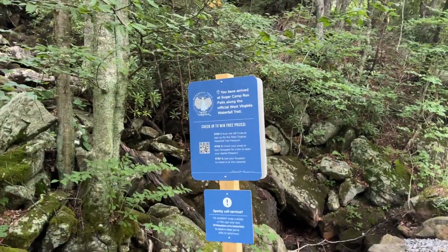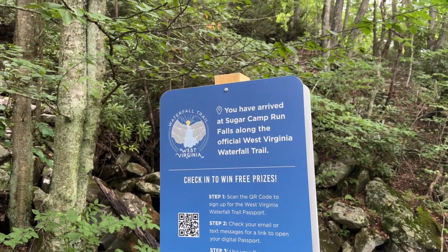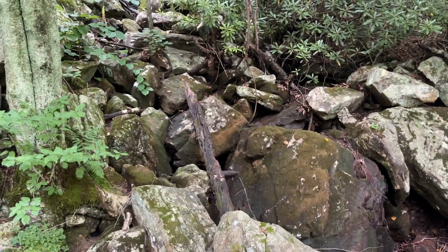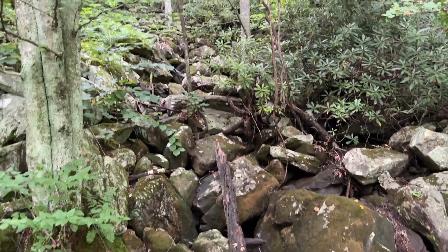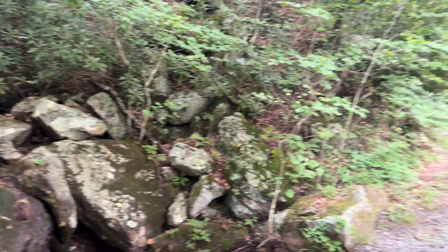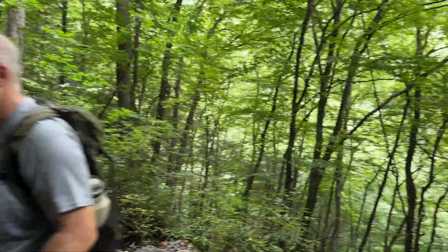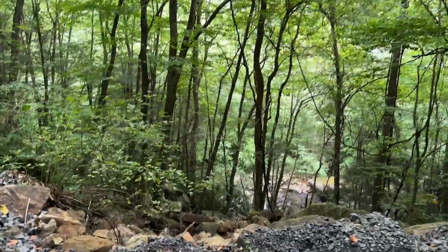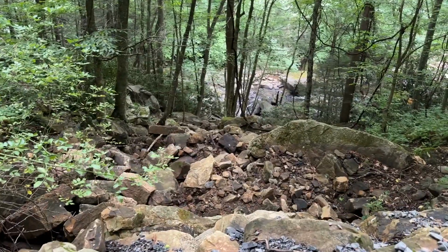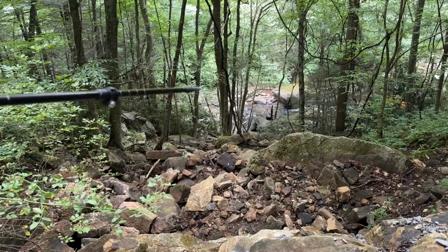It's funny what it means during the spring. I think normally there's a waterfall here, but we've had such an incredibly dry summer that there is no waterfall. A lot of rocks. There's the water. That's a good pointer.